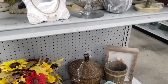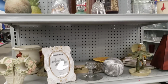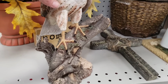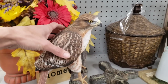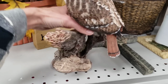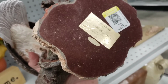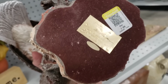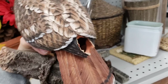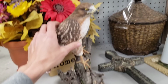All right, guys, I was just walking over towards my favorite aisle, and then I thought, well, we better look at this end cap. I haven't looked at this guy yet, but I saw this bird down here, this hawk. Oh, he's very damaged, but let's still see who he's by. Red-tailed hawk, not fox, by somebody. Can't tell, it's kind of faded. And they've got $8 on him. Dang, if he wasn't broken back there, he's really cool looking. I like him.